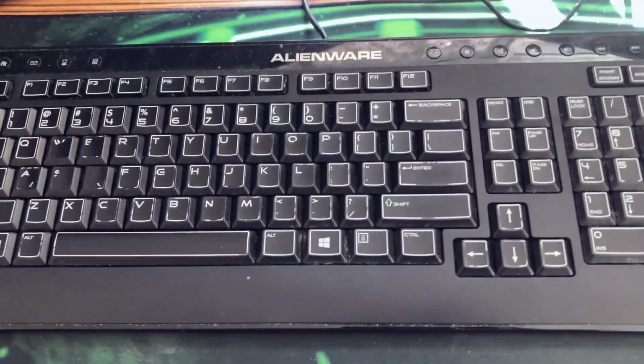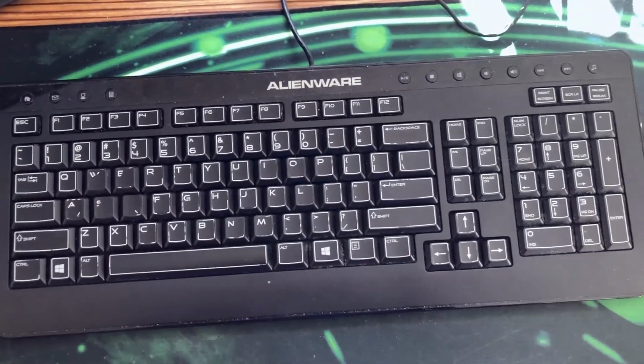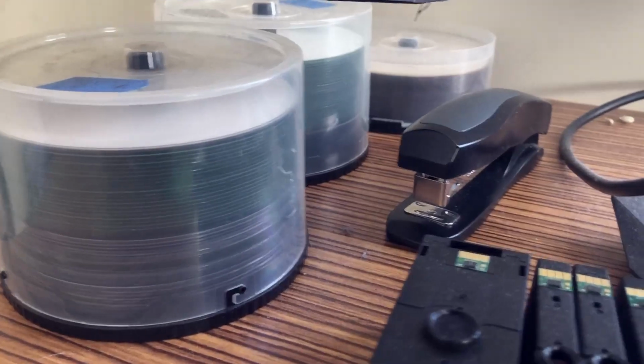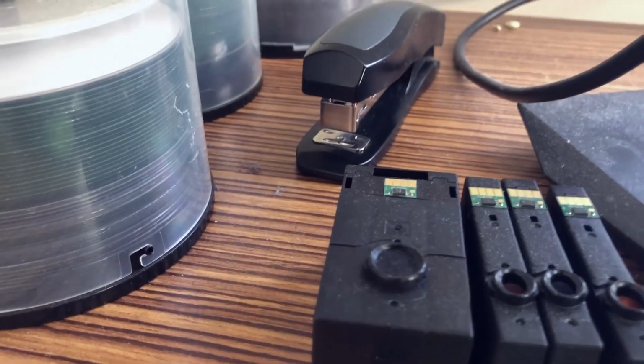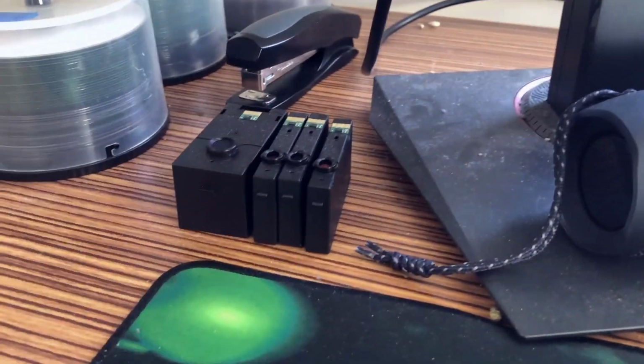As with the peripherals, here's the original Alienware keyboard that came with the entire PC. Here's a Razer Chroma V2 and a Razer Goliathus Extended underneath this. And this thing is pretty freaking long. I'm soon gonna replace this with an actual Razer keyboard just so that I can get the triple Razer fun. Here's a webcam, Logitech C920. Here's a crap ton of CDs and DVDs over here. Freaking ink cartridges. A freaking staple! Don't question me, I have random stuff on my desk.